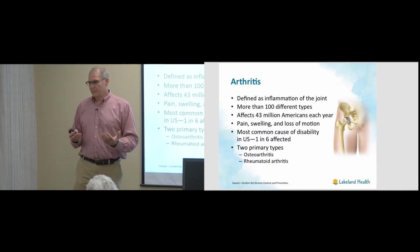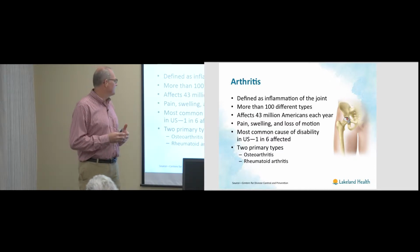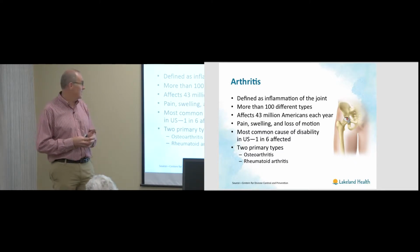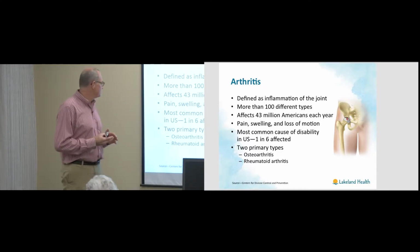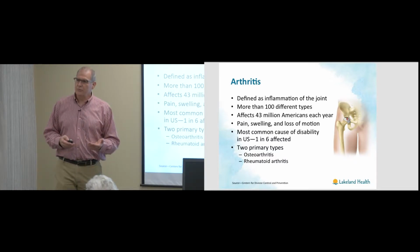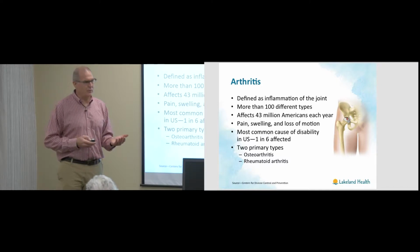There's over 100 different types of arthritis that we can talk about. So over 43 million people are affected each year with some type of hip pain or an arthritis of the hip. Like I said, it's pain, swelling, loss of motion. It's the number one cause of disability in the United States, is arthritis. When we look at arthritis, there's two main types that we talk about all the time, and that's osteoarthritis and rheumatoid arthritis.